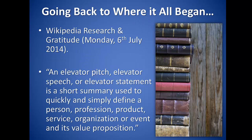Now, talking specifically about elevator pitches, I want to take it to where it all began. I did some research on Monday, 6th of July, 2014, looking at what an elevator pitch is. What we have here, that I got from the internet at the time: an elevator pitch, an elevator speech, or elevator statement is a short summary used to quickly and simply define a person, profession, product, service, organization, or event and its value proposition.